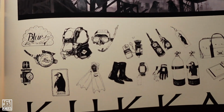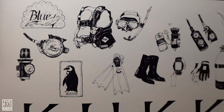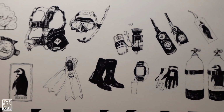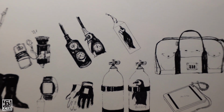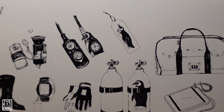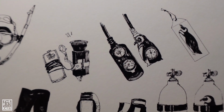The thought process he puts into these, I don't know how long each piece takes, because just look at all this detail, all these accessories. Look at that. It's so much thought.